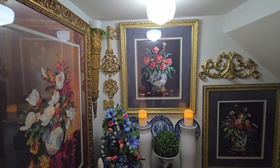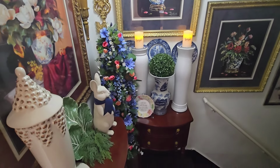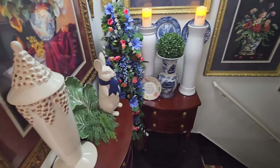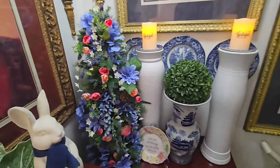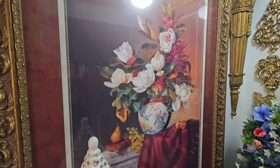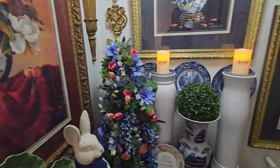I said I just want to put a little spring out here in my entryway going down to the basement area, and that's what I wanted to do, guys. This is going to be a short video. My tree turned out just beautiful, guys, and I'm going to have that close-up for you all. My picture there, I moved on this side. You know that picture has been right there. Everything is just blending in so well together.